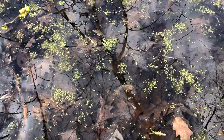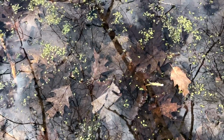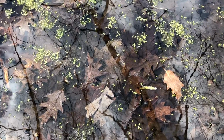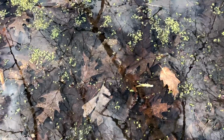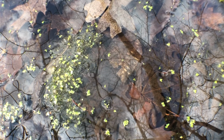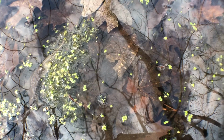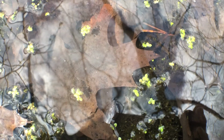Let's look closely at what this plant is. There are the oak leaves underneath the water, and these tiny, tiny little plants are called duckweed. Duckweed is actually the smallest flowering plant in the world. It consists of really a modified stem that's flattened to look leaf-like. The stems can grow new buds that then become leaf-like looking stems in long chains, and even sometimes in the shapes of butterflies.